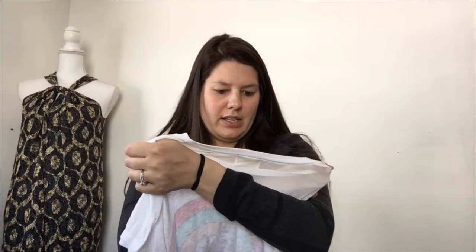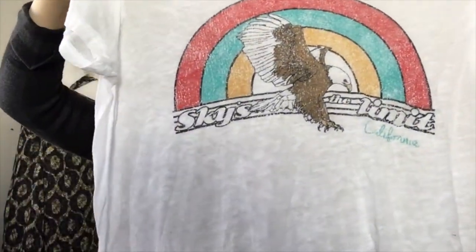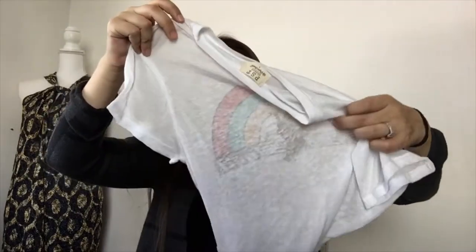I'm putting everything I don't have to steam and can just list right away right there. Project Social Tee, size small, white, eagle detail with the rainbows, says sky's the limit, California. Cute. Project Social Tee tops are really cute.